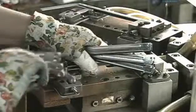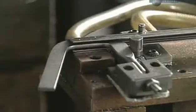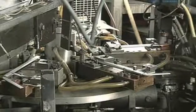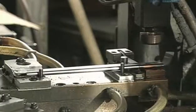Next, the hacksaw's frame, the component that holds the blade, is made. The frame's components are placed in a jig that's positioned on a rotating carousel. A robotic welder fuses the components.